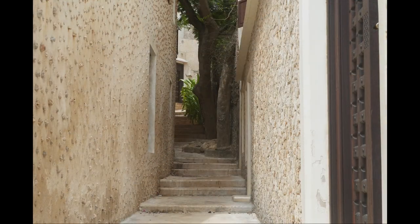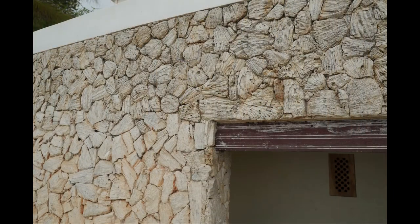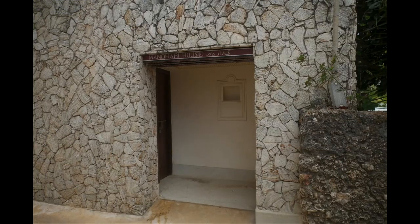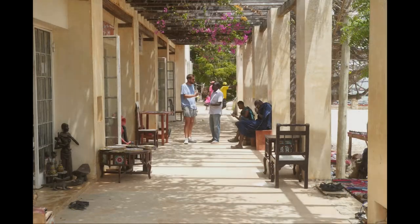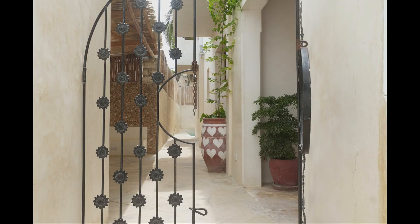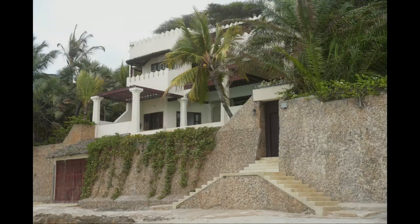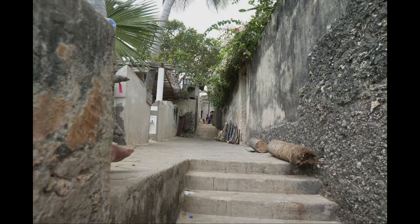Many of the buildings in Shela are made with coral bricks, and then the outside has a coral stone that has been plastered onto the house to keep it level and obviously to give that coral effect. As Shela is a very popular tourist destination, the amount of money that has been spent in upgrading and taking care of this place is really amazing, with some amazing houses and infrastructure that's been put into place for tourism.